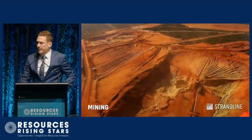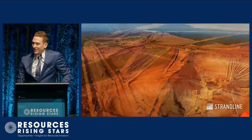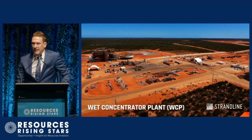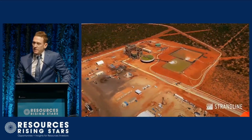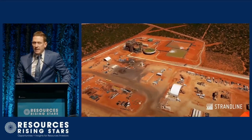So a bit of drone footage by one of our surveyors, mining engineers, which you'll love to know that I'm just showing. We did this about two months ago, so it was early stage of our ramp up. That's the wet concentration plant. That produces the rich heavy mineral concentrate, about $1,100 a tonne we're selling that for, which is about 40% higher than we anticipated. State-of-the-art technology.